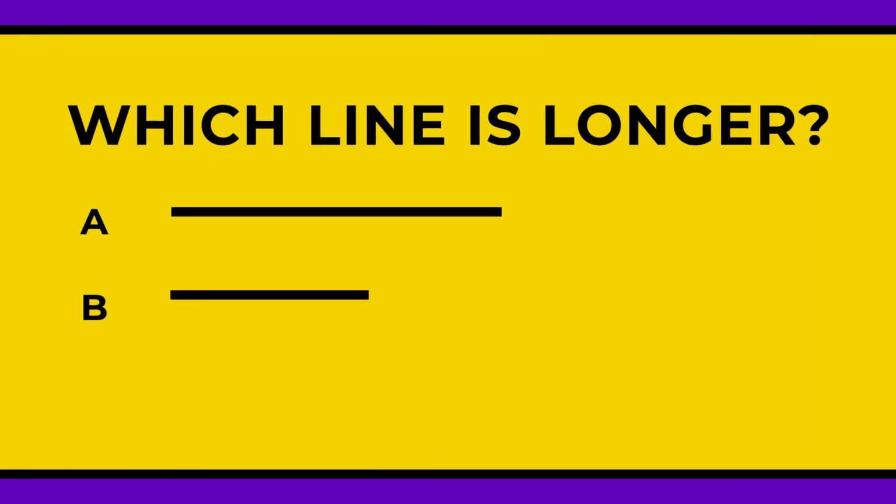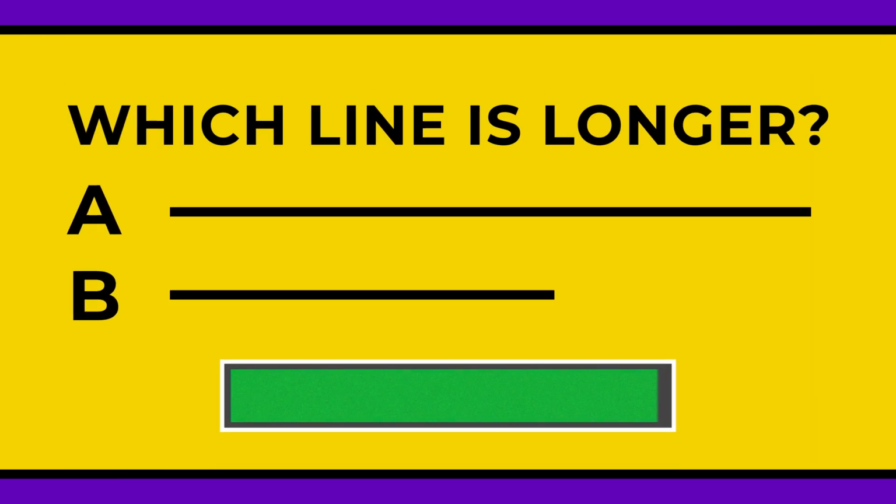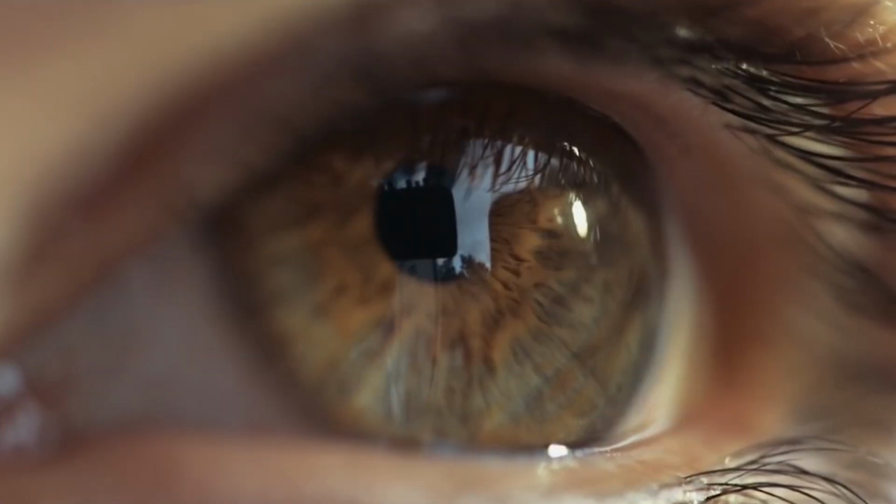Test number 6. Which line is longer? Of course line A is longer, it's so obvious, right? Well, not for everybody, or rather not always.